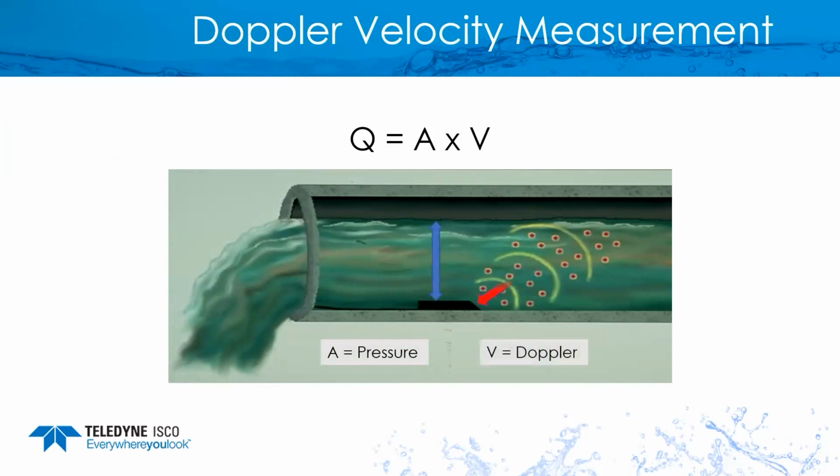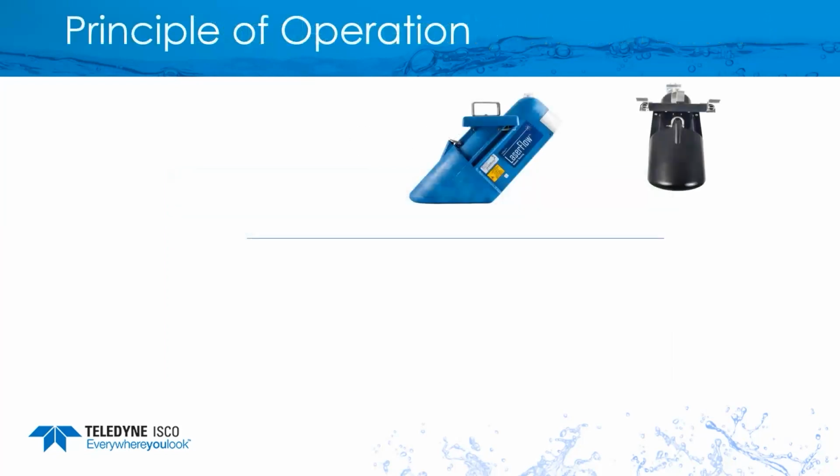This would be the 350EX sensor. What we found is that we were getting a much better signal strength and signal-to-noise ratio on the new design with the DuraTrackers. We read level using pressure, and we use, again, continuous wave Doppler to read the velocity.